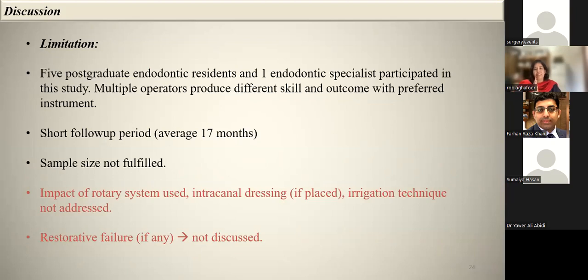From the resident, the question is: if you want to conduct a randomized controlled trial in future, what changes are you going to make after reading the study? I think we can improve the power of the study by increasing the sample size and better categorization of the data, improving the inclusion criteria, maybe.